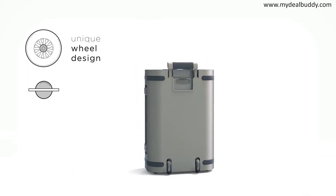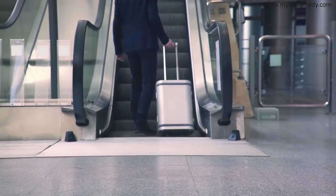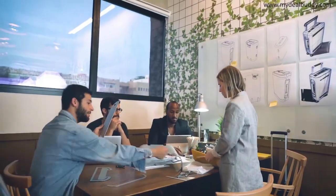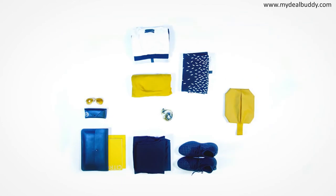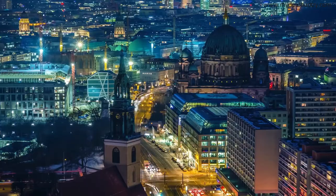Our unique wheel design maximizes packing space and allows you to move effortlessly across any surface. We thought of you, our user, while designing this one-of-a-kind item that links classic style with cutting-edge technology. Imagine opening your suitcase and finding your travel necessities built into the product, including convenient packing bags, toiletry bag, garment bag, and even a compact gym bag if you work out on your trip.